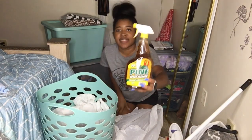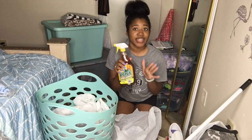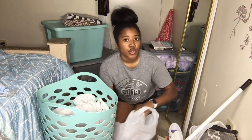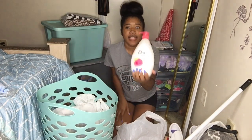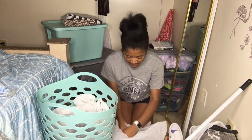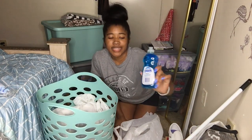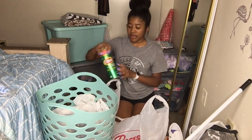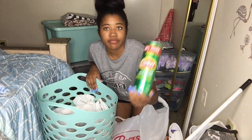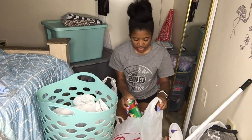I got me some Pine-Sol for my bathroom. It was $1, y'all. $1 from Rose's. If you got a local Rose's where you live, go and get it. And I got this big bottle of Dove. You know, I love my Dove. And I got some dishwashing soap, just in case I want to clean out my bowls. I got me some Comet. This works wonders with them showers, the tubs, the toilets, all of that. Get it. Comet.